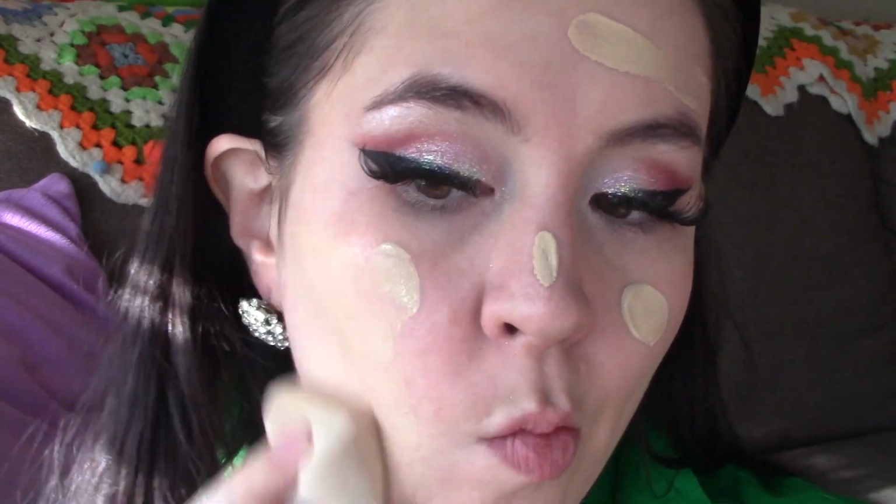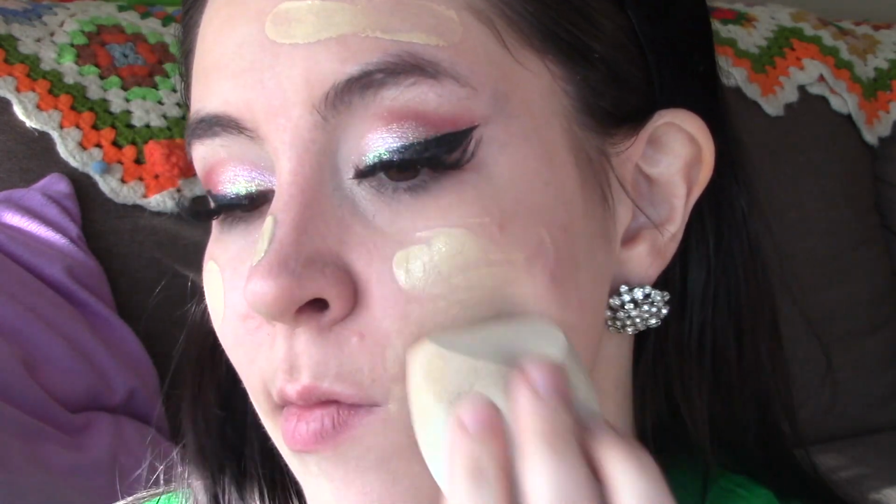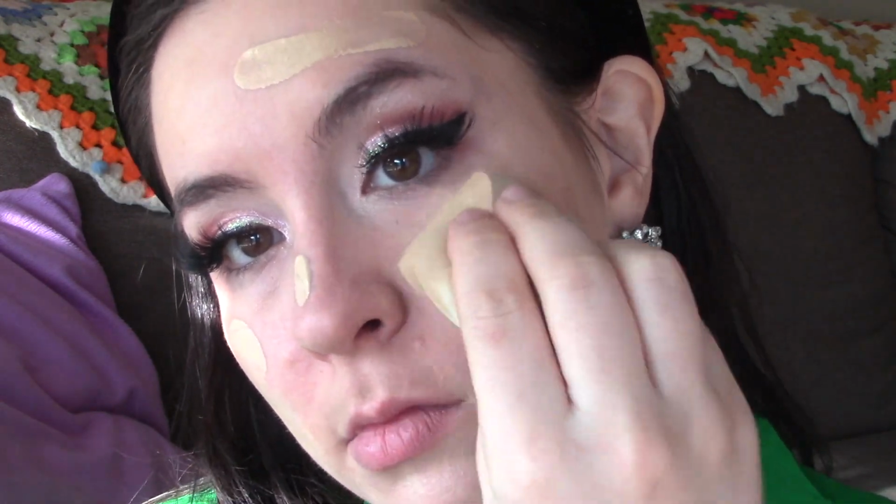And we're always going to use my Sweetener Foundation when I'm having a bad day, because this stuff always is there for me. It always works perfect and never looks too cakey or makeup-y, and I know it's going to last all day.